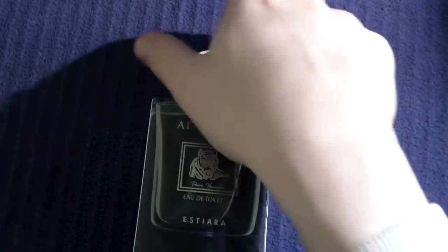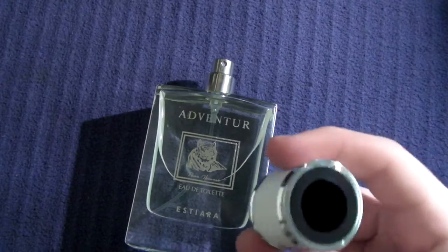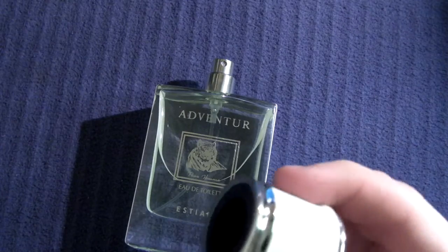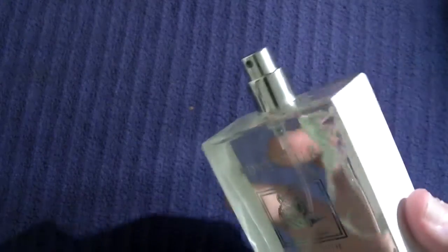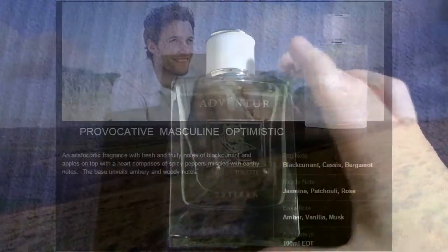And the cap is gorgeous. It's sort of this rubber cap. It's got rubber around the sides here. It is slightly heavy. It's a plastic cap, but I just love it. It's got this sort of rubber feel on the side here. So I'm going to spray a bit on my arm and tell you what it smells like. Such a great sprayer and bottle. I just love it. Presentation is amazing here.